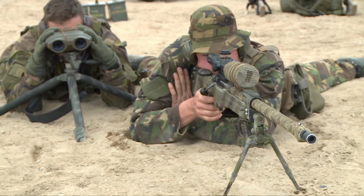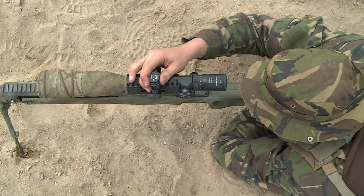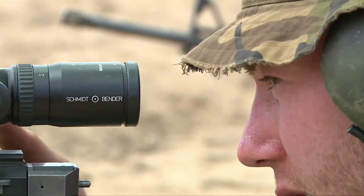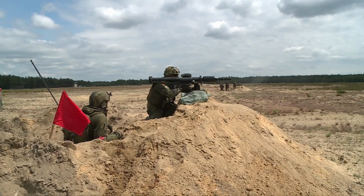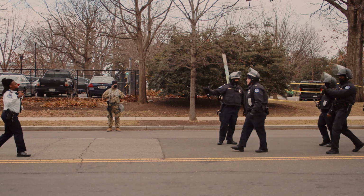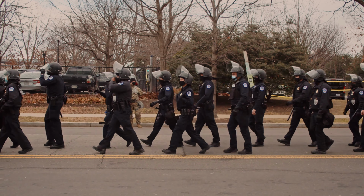From physical training to hand-to-hand combat, shooting, communication, teamwork, and simulated combat scenarios, we will explore the different types of training that soldiers undergo to prepare for combat. We will also discuss the important role that drill sergeants play in guiding soldiers through the training process and ensuring they are prepared for the challenges they will face in combat. Join us as we explore the rigorous and demanding process of military training and the skills and knowledge that soldiers gain through this experience.